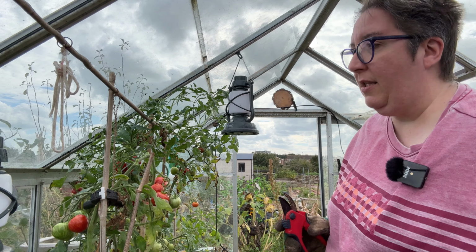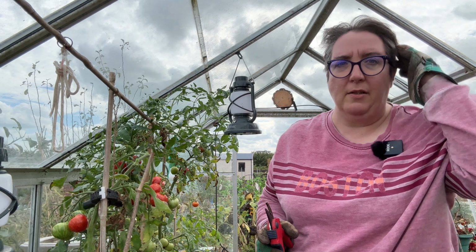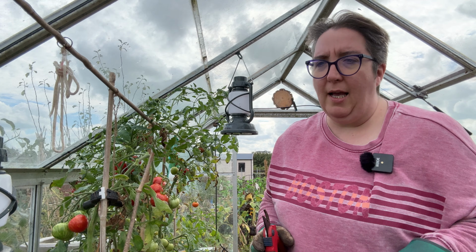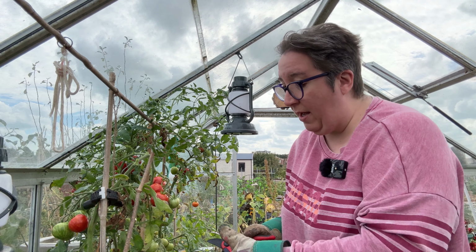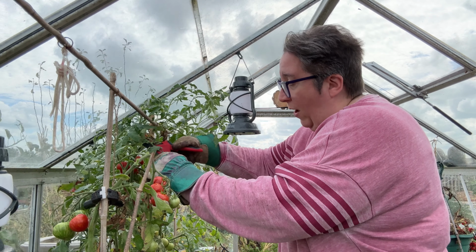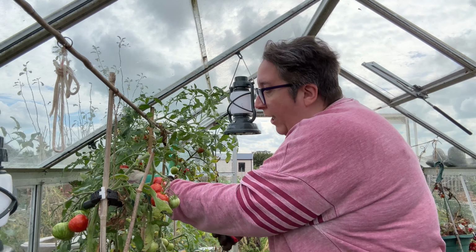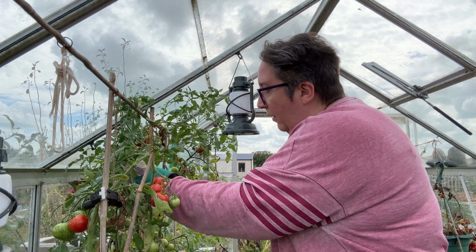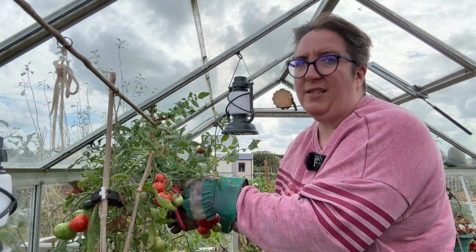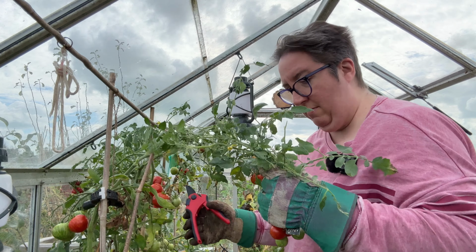I haven't really done any of the maintenance that you should do on tomatoes with the suckers. I haven't been cutting them off. Well, I have, but I haven't kept on top of cutting them off, which is one of the reasons why these are quite bushy. Yeah, it's fairly good to actually get rid of some of this foliage so you can actually see what's growing as well.